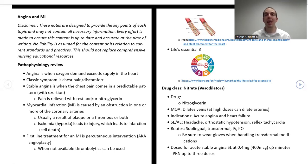And if you didn't know that, the heart gets its blood flow during diastole, whereas the whole rest of the body gets their blood delivered to them during systole. That's neither here nor there. But what happens in an MI?